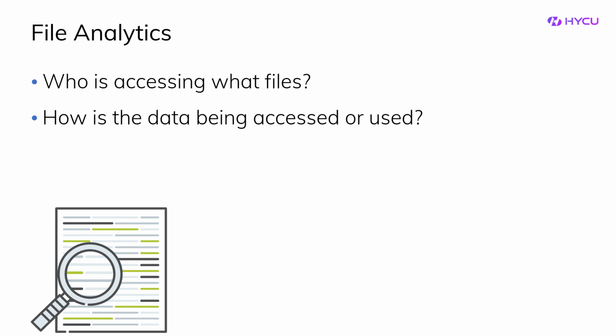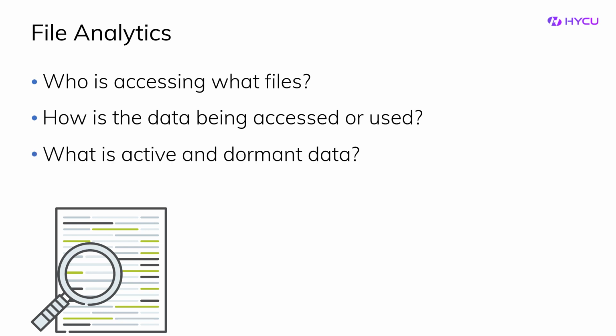So this gives administrators visibility into who has access to what data, all the data a single user has access to, and whether that data is dormant or active. Second is audit trails. So this gives audit trails to track file access over time.